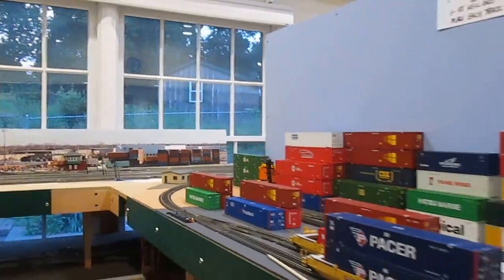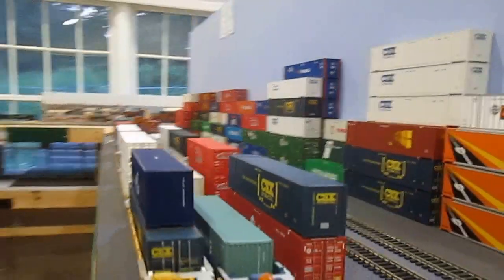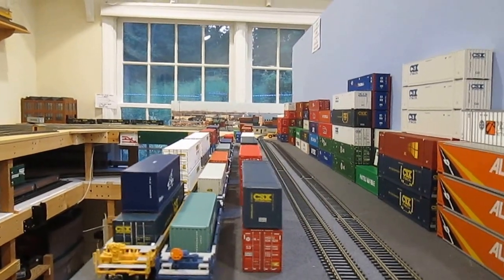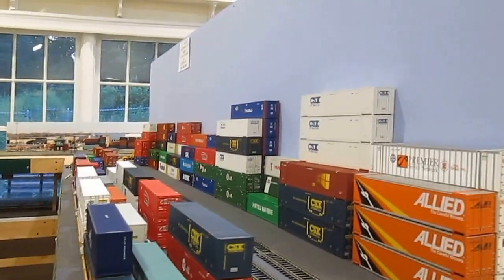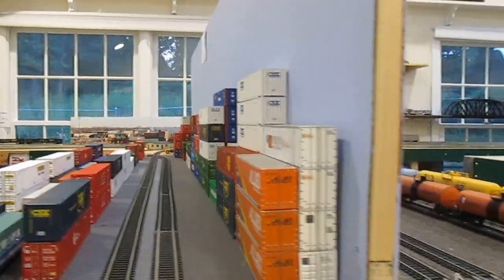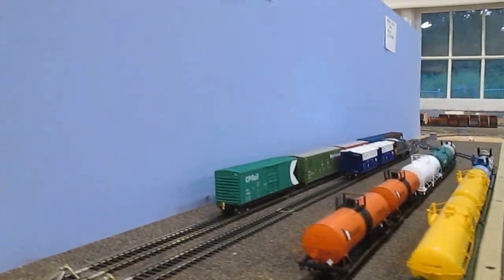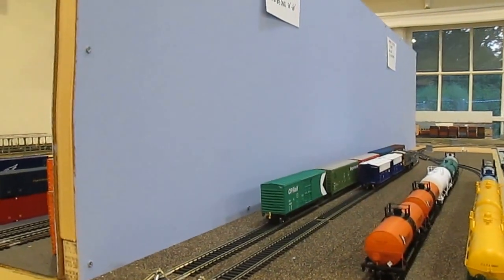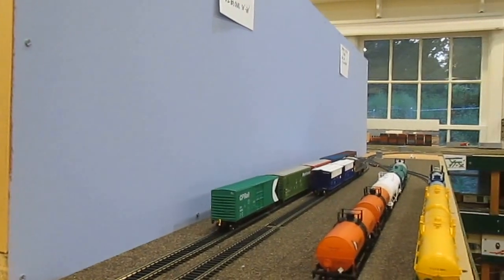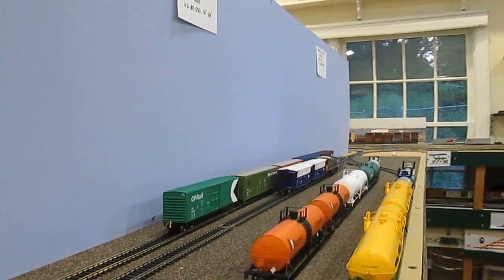Right here is the Reynolds Intermodal facility. This facility has 4 tracks, can hold a total of 24 well cars. You can see it's a lot of display in here, a lot of containers as well. On the opposite side of the peninsula, 2 tracks on the left will be for the Three Amigos warehouse. 2 tracks on the right will be for the chemical and tank facility.